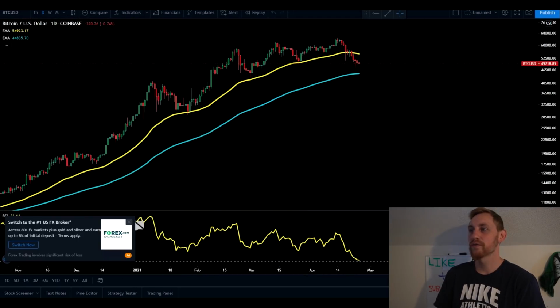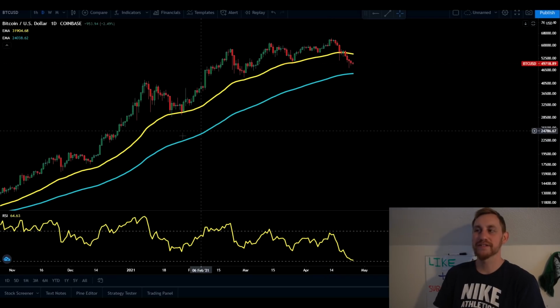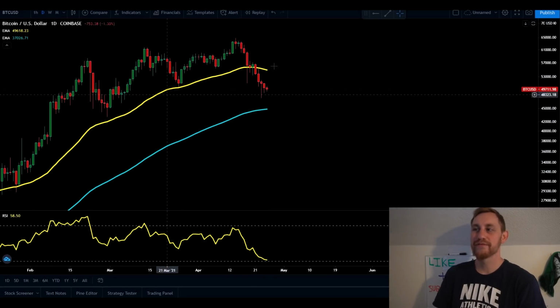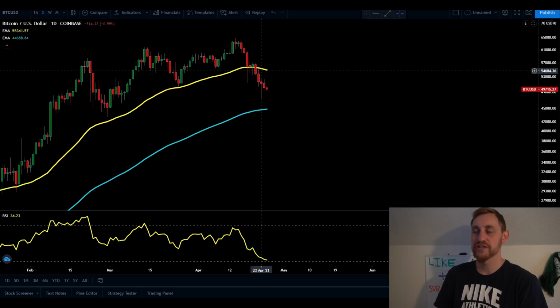Now, switching on over to the daily chart here. You guys know we've been talking about this on stream constantly. We did break our 50-day moving average. And once that was confirmed, I was pretty certain that we were going to move back down to our 140-day moving average, which is the equivalent of the 20-week moving average. Now, we are dipping pretty fast down into there.